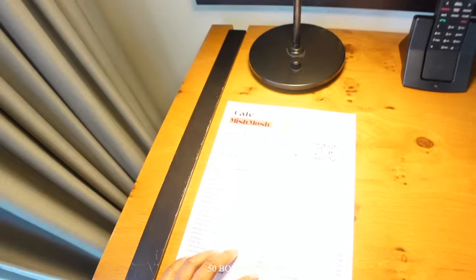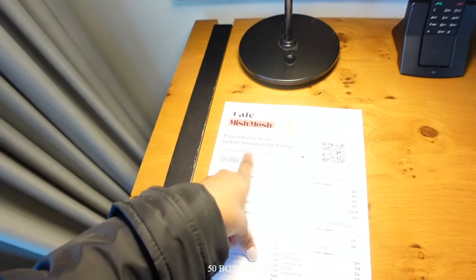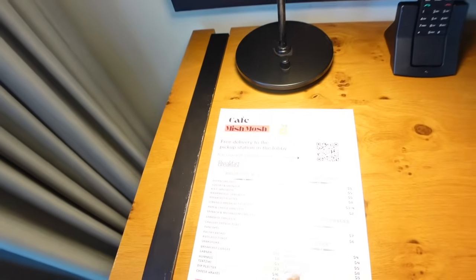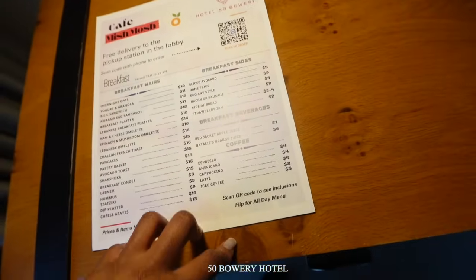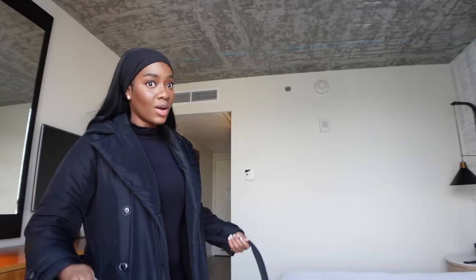They have breakfast, free delivery to the pickup station in the lobby. So you can get breakfast ordered if you want, or lunch, so that's cool. It's sunny outside, but very chilly. I was so dramatic wearing this coat because it's so winter-esque, but it's kind of chilly outside. It's not warm at all.